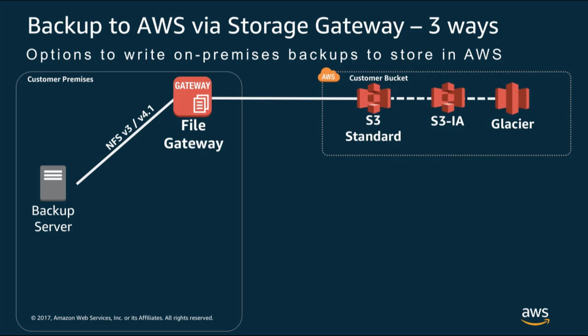The first one is File Gateway. File Gateway enables you to mount a network drive to your backup server, and this connects via NFS. Files that are backed up through File Gateway are uploaded to a bucket that you own in S3. Files appear as objects in S3, and because you own the bucket, you can apply lifecycle policies to archive or tier that data to S3 IA or to Glacier.